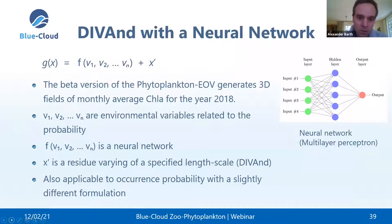So in the context of the project Immonet Biology, we started to couple DIVAnd with a neural network. Essentially, the field that we aim to derive is a sum of two contributions. One contribution is a neural network, which tries to link the estimated abundance of a species as a function of different covariables, V1, V2, Vn. These are variables like temperature, salinity, or depth. And another contribution, which is estimated using DIVA, takes into account the spatial coherence of the field.